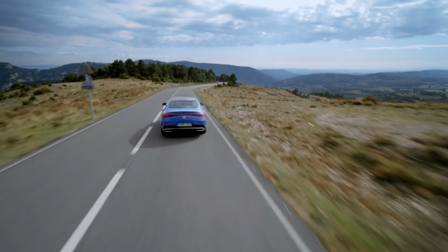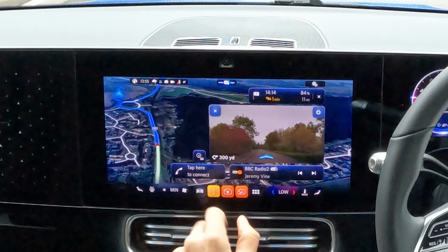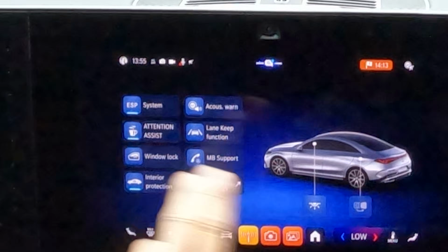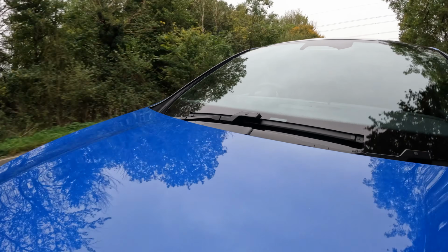It's the ease of use that really stands out in this CLA. Take, for example, the buttons to switch off the annoying driver assistance bings that all cars get these days. They're just 1 or 2 taps away in the infotainment system. Or the fact you don't have to come to a complete stop to switch from drive to reverse, or vice versa. And there's no on or off button for the car.